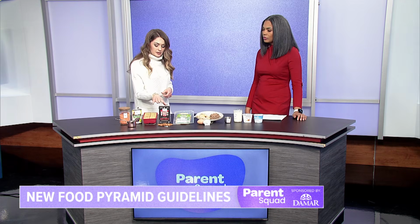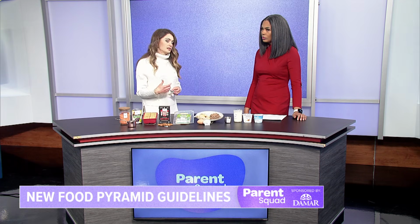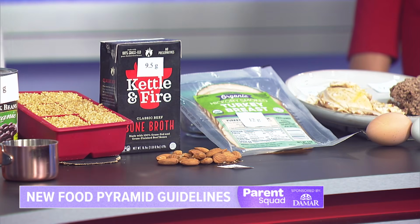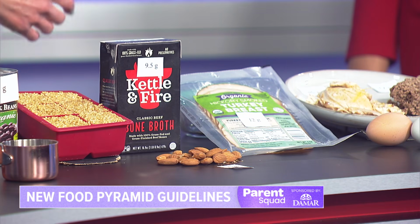Okay, then here we have some bone broth. I did bone broth because that is coming from, obviously, the bones. It's a really great protein source coming from real food still. And this alone for a cup was like 9.5 grams. And you could easily add that to quinoa like we've talked about to make our greens that way.